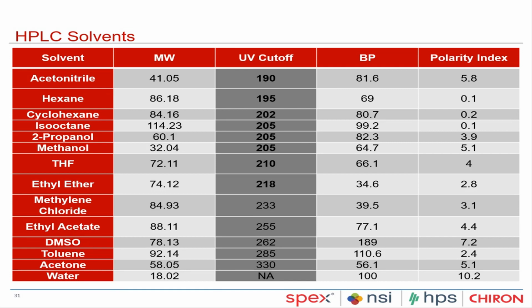You're also going to want high polarities. Acetonitrile, with its nearly 6, is a very good polarity for reverse phase HPLC. Water, of course, is one of the best reverse phase HPLC solvents and mobile phases.